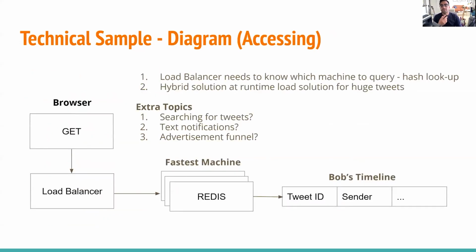Oops. And this is the diagram for accessing. So for accessing, we know that I'm a browser. I'm going to do a get function. I have a load balancer on the get side. I'm going to grab the fastest machine that has pre-computed those timelines, and then I've got my timeline ready to go. So this is the sister systems diagram for the push model that we had in the previous slide.